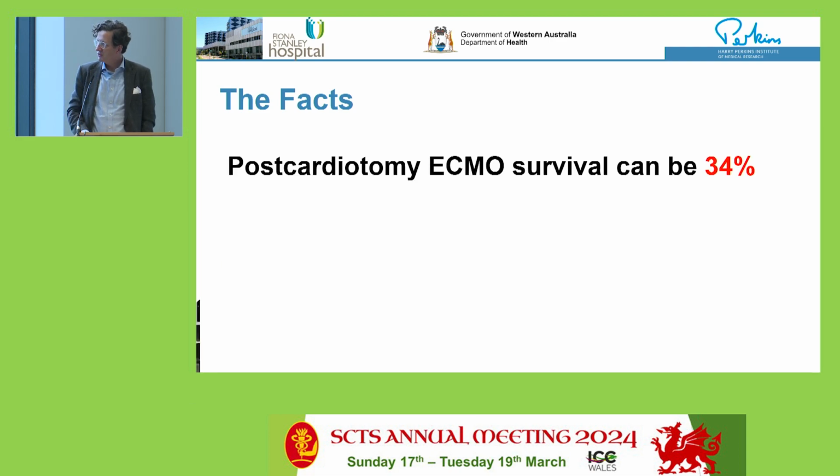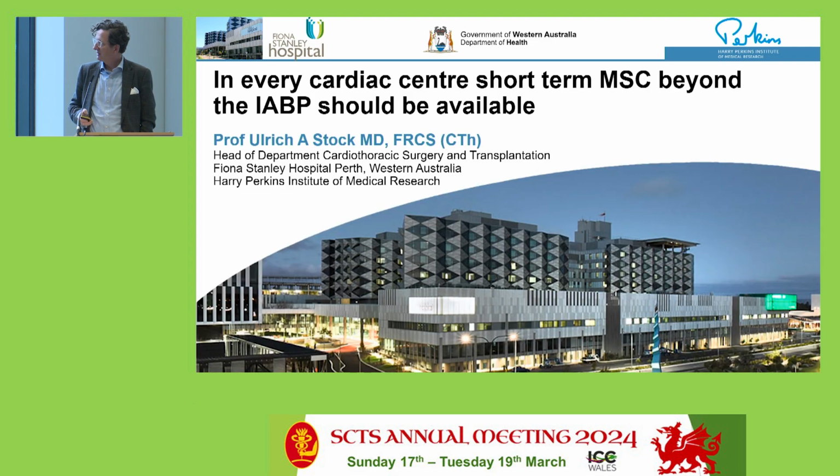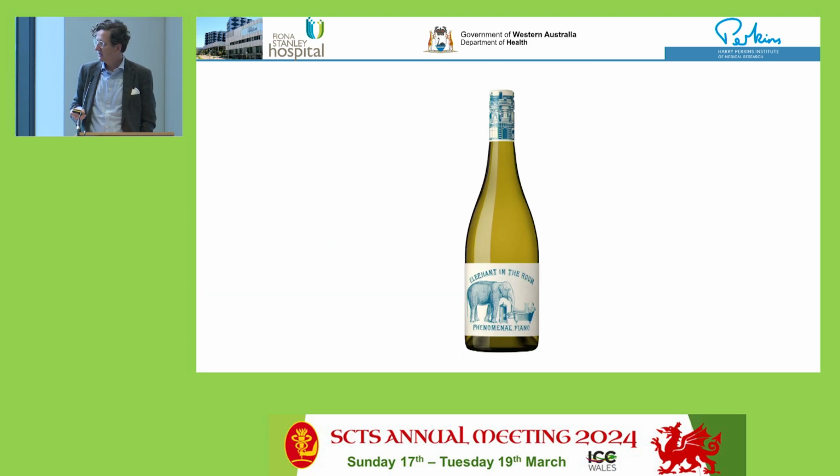So post-cardiotomy, always think about this 40%, but it should be available, because we know "should" is some kind of a nice wording, but the reality is something different.